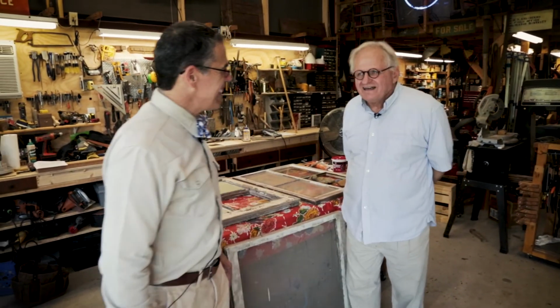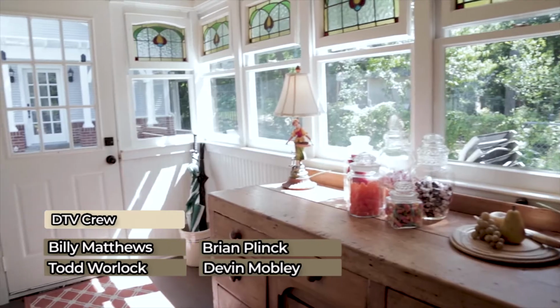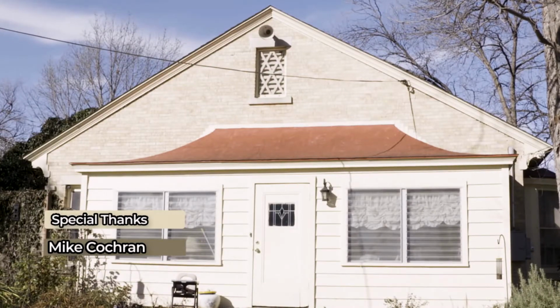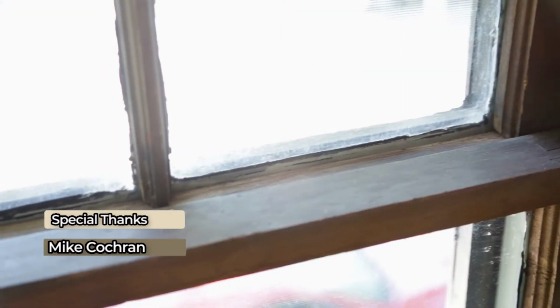Okay, thank you. Bye-bye. Windows might seem like an insignificant piece of a building, but they can carry as much character as any other piece. So next time you're passing by one of Denton's many historical buildings, take an extra moment to really appreciate the detail and craftsmanship of the windows.